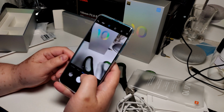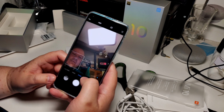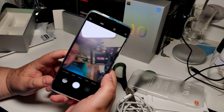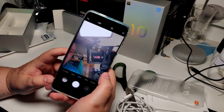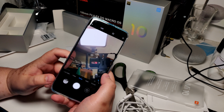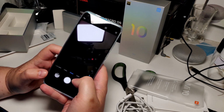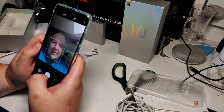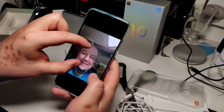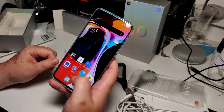And yes, the selfie camera. I have not tried it, so let's switch to the selfie camera. You can see my previous phone. I'm trying not to show all the things behind me because keeping things in order is probably not my strength, and I'm not a big selfie taker. We shouldn't even spend more time with it.